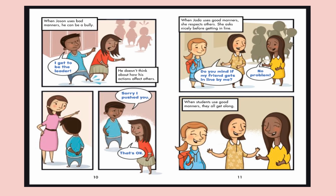When Jada uses good manners, she respects others. She acts nicely before getting in line. Do you mind if my friend gets in line by me? No problem. When students use good manners, they all get along.